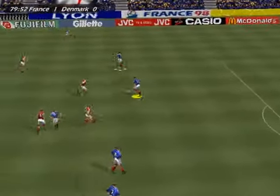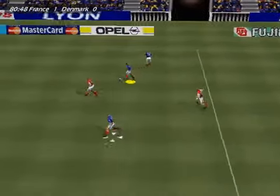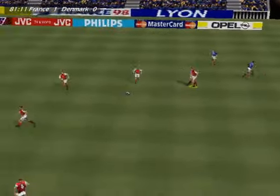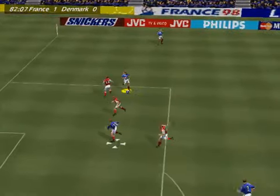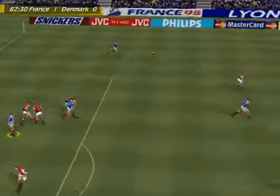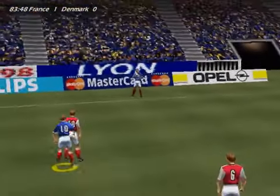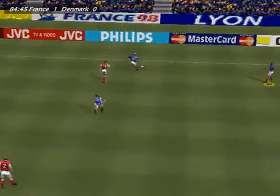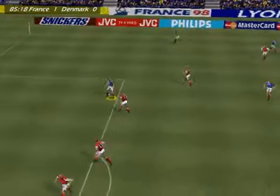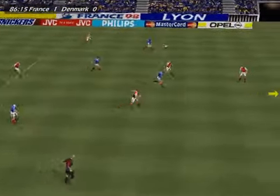Blanc. Thuram. Heinzen. And the ball over the line here for a throw. Turan. And we move towards the final whistle. For a few of these players, it can't come soon enough. Laudrup.